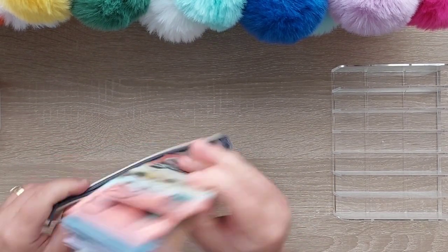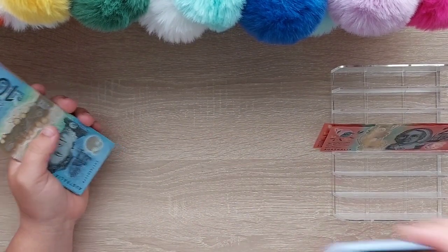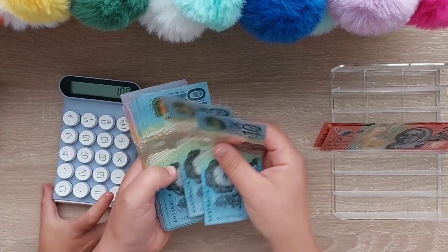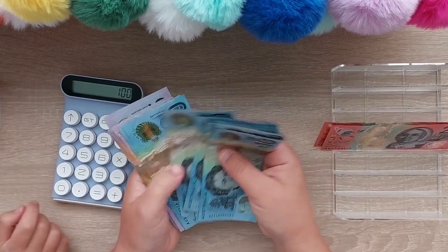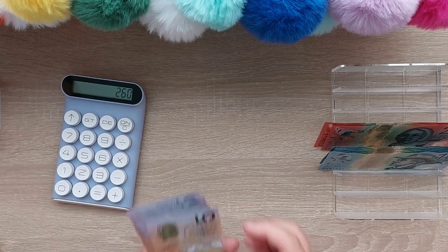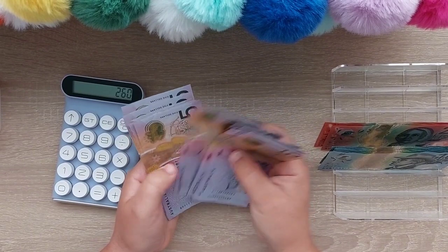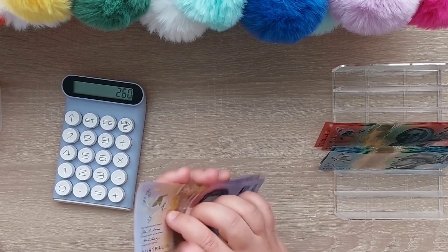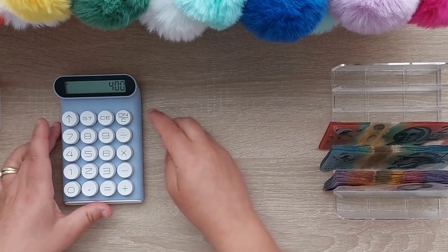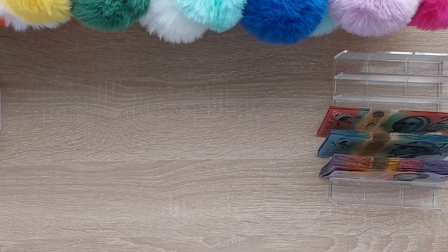All right, so today we are cash stuffing. 20, 40, 60, 80. Braxton, would you like to do 100 on the calculator? Plus 10, 20, 30, 40, 50, 60, 70, 80, 90, 110, 20, 30, 40, 50, 60. So 160. 5, 10, 15, 25, 35, 45, 55, 65, 75, 85, 95, 100. 5, 10, 15, 25, 35, 40. So 140. 140 equals how much? $400 is what we are cash stuffing today. And that is an amazing amount.